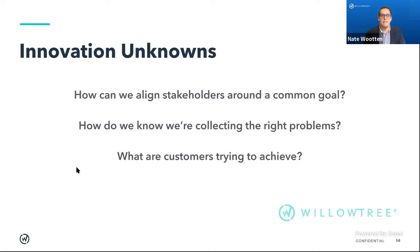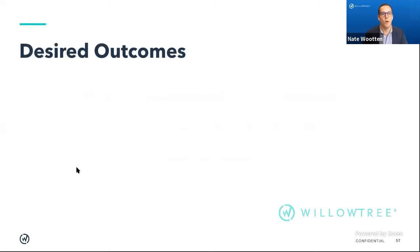A lot of our clients at the beginning of a project can see different departments, IT, marketing, having a different idea of what success looks like. This helps crystallize things down into a measurable framework, really making sure we understand the right problems. So one of the key terms here that we want to introduce today is desired outcomes.